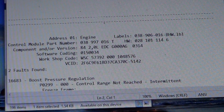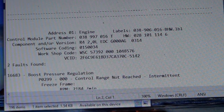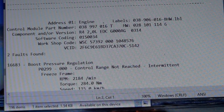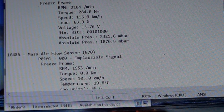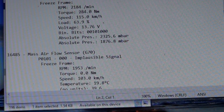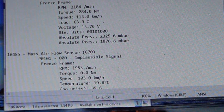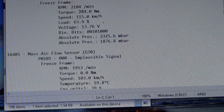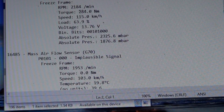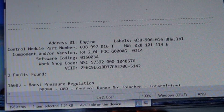Okay, here is the auto scan from about a week ago, and you can see there is a 16683 or P0299, boost pressure regulation control range not reached, and then 16485, mass airflow sensor P0101, implausible signal. Now I want to point out that P0101 quite frequently is a bad mass airflow sensor, so we have to take that into account in our diagnosis. Let's go drive it and get some graphs.